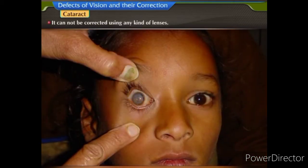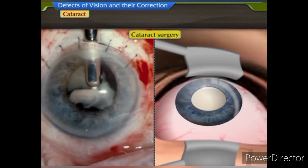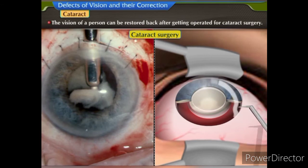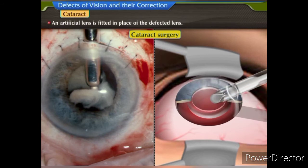It cannot be corrected using any kind of lenses. Ideally, the vision of a person can be restored after getting operated for cataract surgery. An artificial lens is fitted in place of the defective lens.